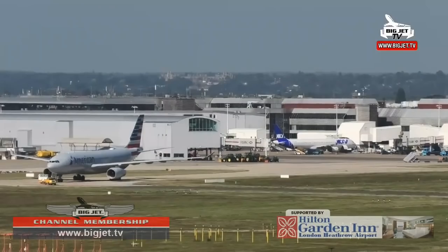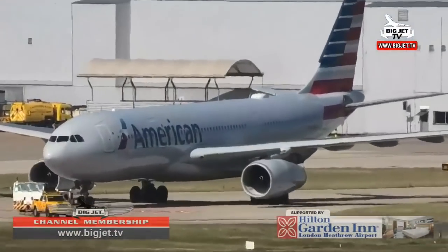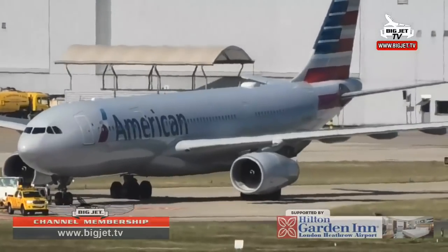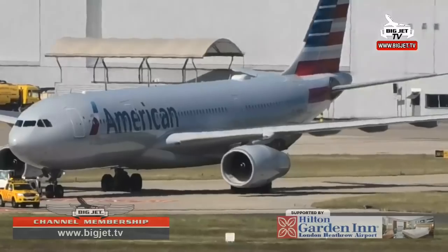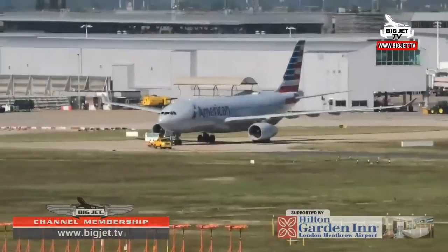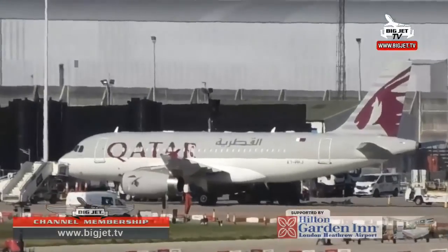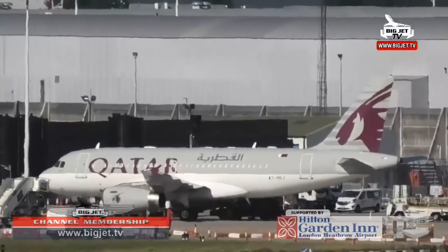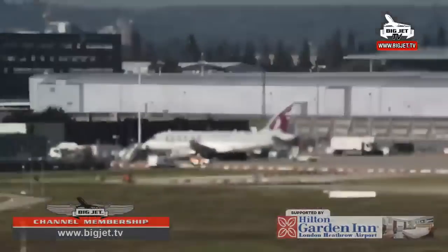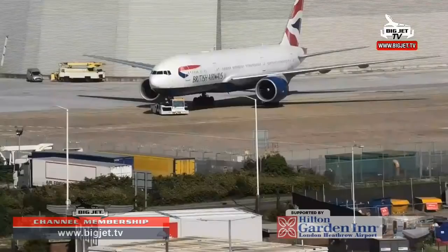Terminal 4 we're looking at over there. Interesting to see an American Airlines 330 parked up over there in that position. Something we're not used to seeing that often, should I say. Qatar, a little Qatar 320, is it? Operating for somebody under license, I believe. 777 just being taken to maintenance here.